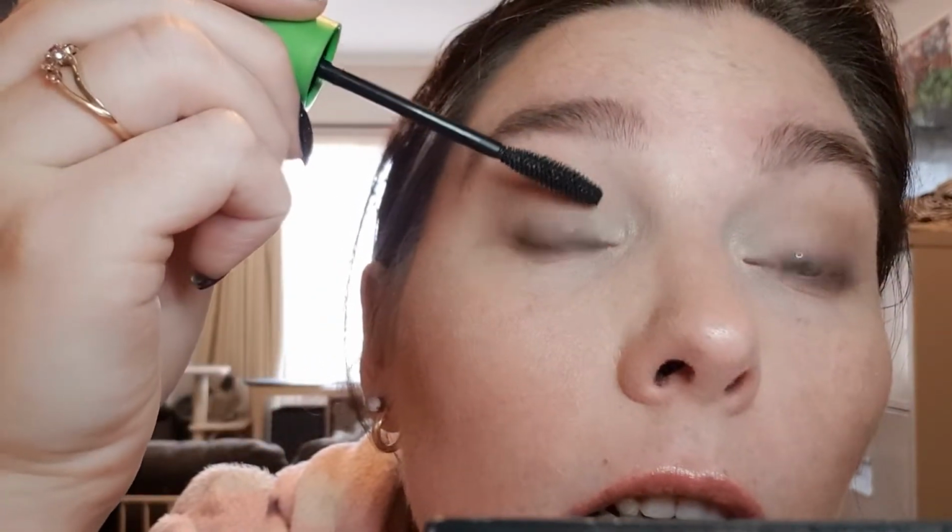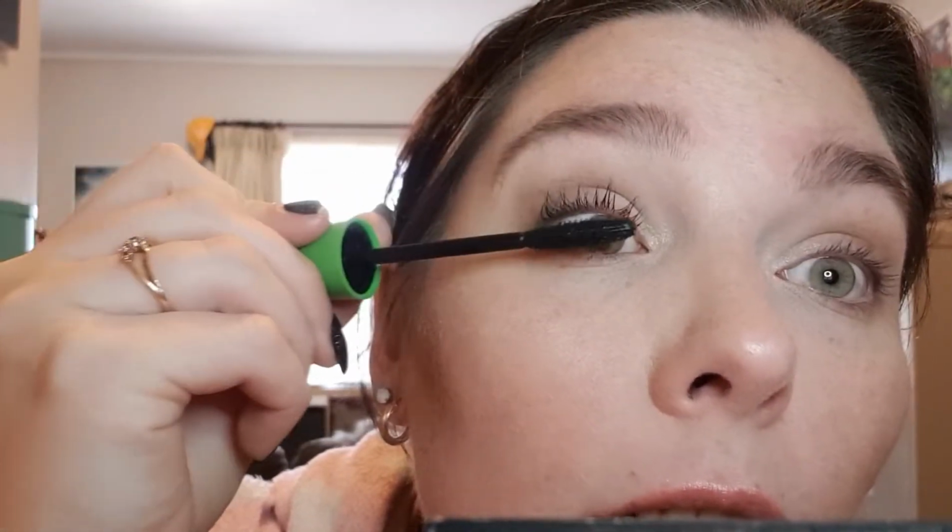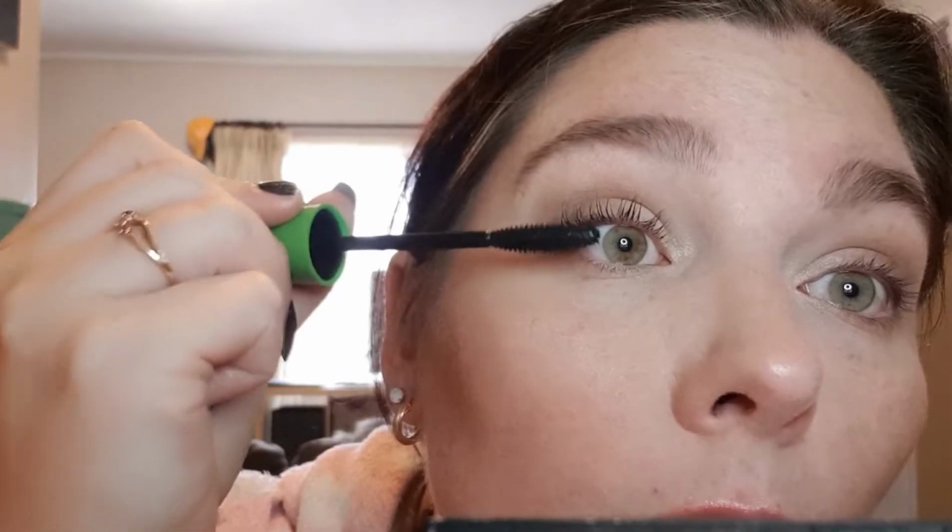Now for mascara, I'm not going to do eyeliner today, but I'm going to use the Clump Crusher by CoverGirl. This is the Extensions Lash Blast. I actually use 2 mascaras. I use this one to separate the lashes. I really like it for that. And on the lower lashes.